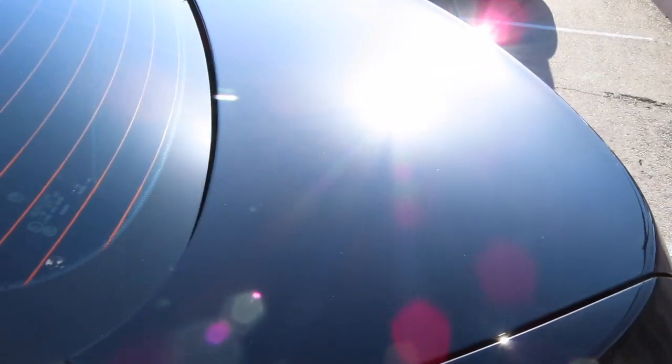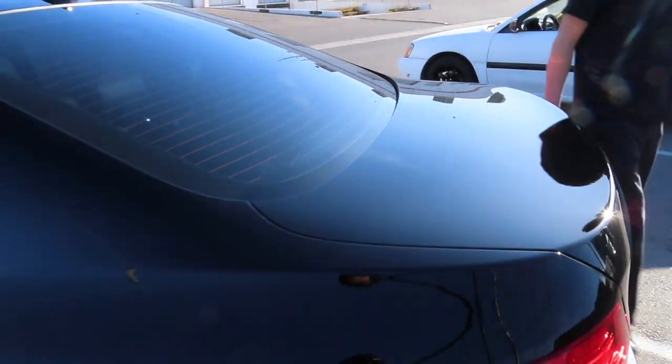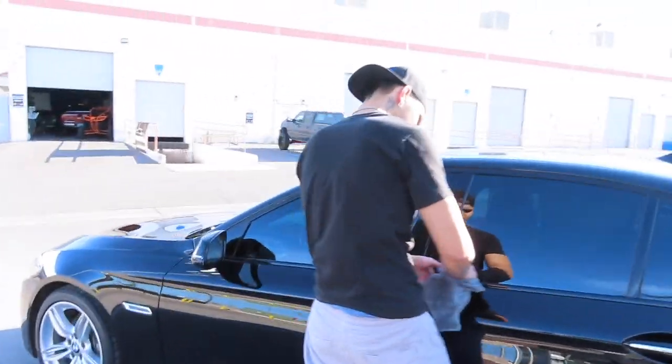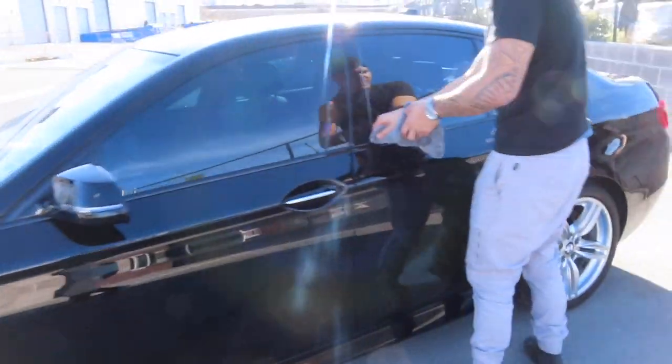Perfect. He's gonna love it. You know, shine off this truck. It's all shiny. It's all perfect. Corey's over there still wiping it because he loves BMW.